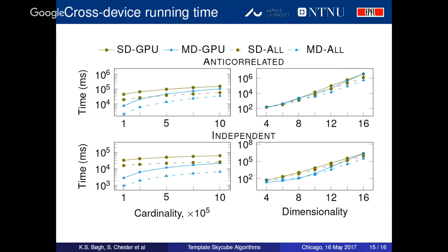Okay, so finally, running with GPUs as well. We add in GPUs here. Solid lines are only the GPU runs, and the dashed lines are actually 2 CPU sockets and 3 GPUs, all running at the same time. And the interesting thing to notice here is that we actually get a more or less constant speed up as we vary cardinality. So we actually get a linear speed up as we add GPUs. So we go from 1 to 3. We cut the running time to 1/3. So this actually scales very well, despite the fact that we have this loose coupling between the template algorithm and the implementations.